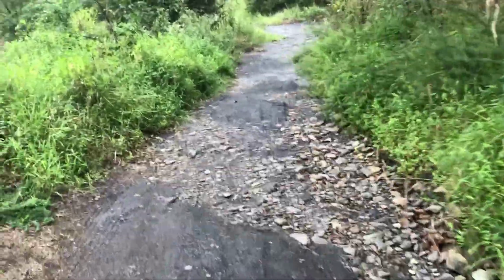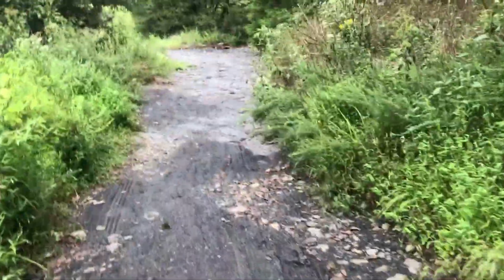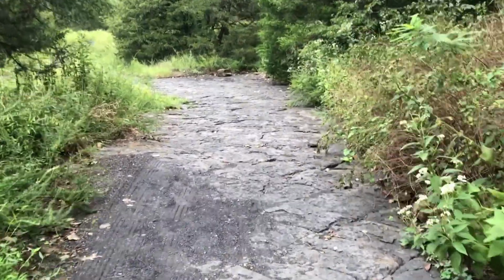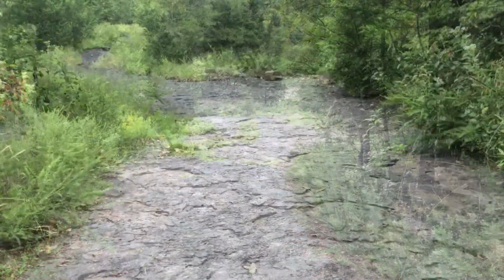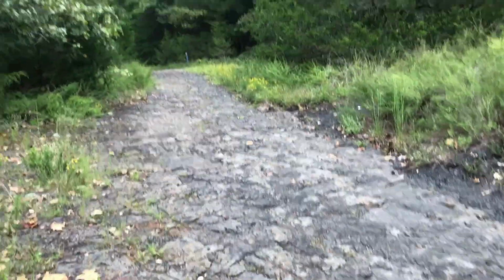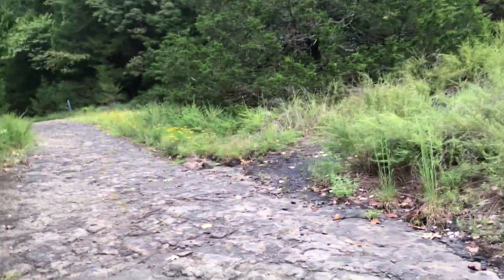Whoop. And I still have plenty of water, so I'm not stopping to get any yet. I may regret it, but I still have plenty. All right, this is my first big hill. You behind me. And it's used for bikes too.